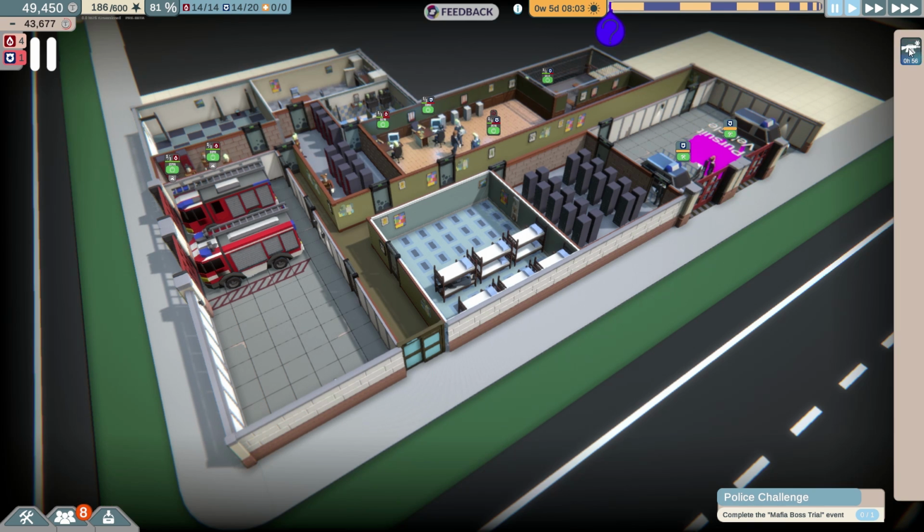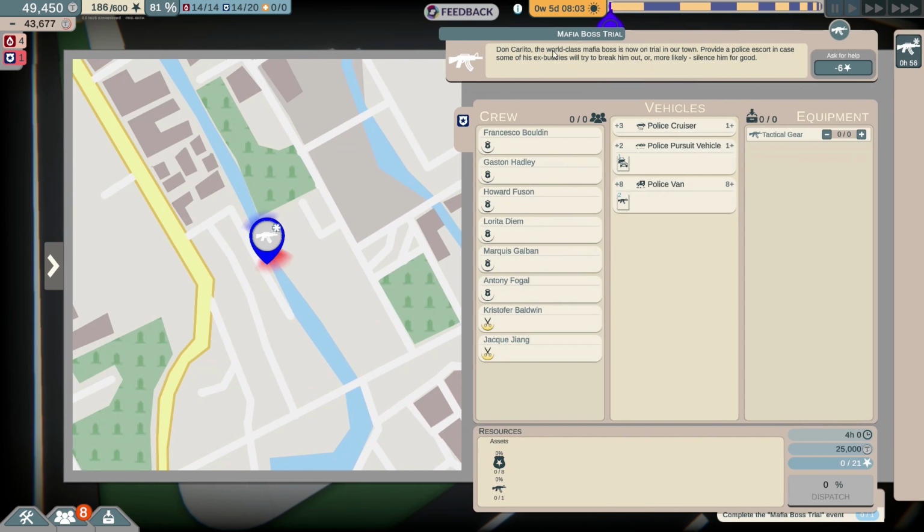Right, here goes then. Don Carlito, the world-class Mafia boss, is now on trial in our town. Provide a police escort in case some of his ex-buddies will try to break him out, or more likely, silence him for good.